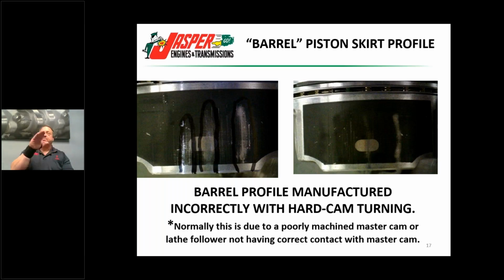So a lot of times you'll get some of them that are actually kind of milled and not cut evenly like an elliptical profile should be. And also you may have some that are trying to turn the machine too quick, or the cam follower is too loose and it's not following the piston shape.